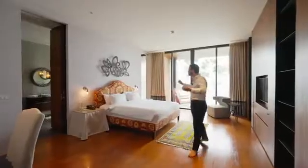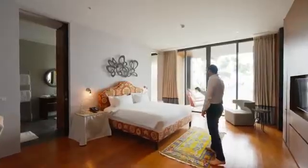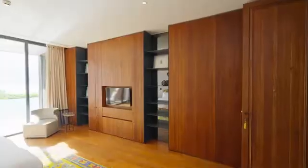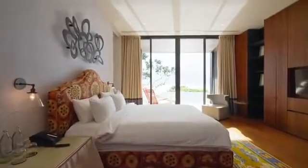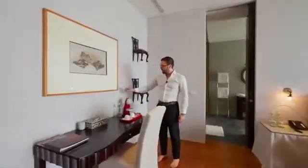And obviously the room is extremely spacious, gets great natural light. We have the king-size bed right in the center, upholstered beautifully, a lot of warmth in this house, built-ins on the other side, seamless connection to your pool deck, so you get to enjoy the views straight from your bed as well. And over on this side, we have a desk, coffee maker.